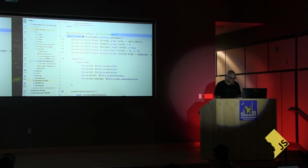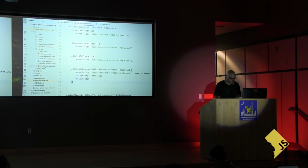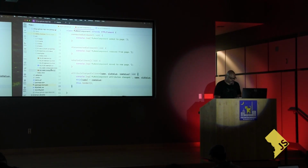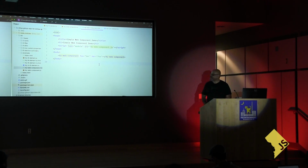All right, so the first thing you'll see is the web page. This is the page we were just looking at, right? Very exciting. You'll notice it imports one script, which is one component, and then there's a little element there, my web component, and it has two properties, foo and bar.